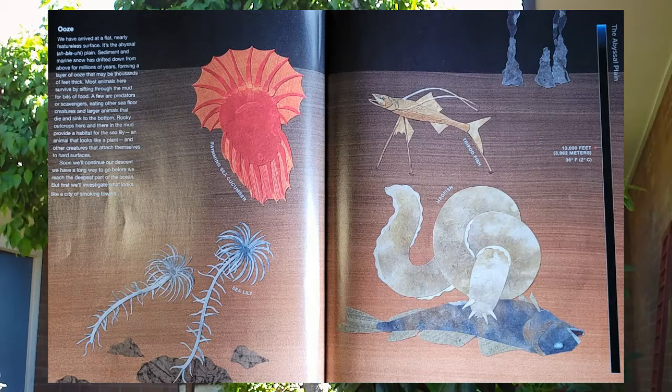Rocky outcrops here and there in the mud provide a habitat for the sea lily, an animal that looks like a plant, and other creatures that attach themselves to hard surfaces. Soon we'll continue our descent. We have a long way to go before we reach the deepest part of the ocean. But first, we'll investigate what looks like a city of smoking towers.